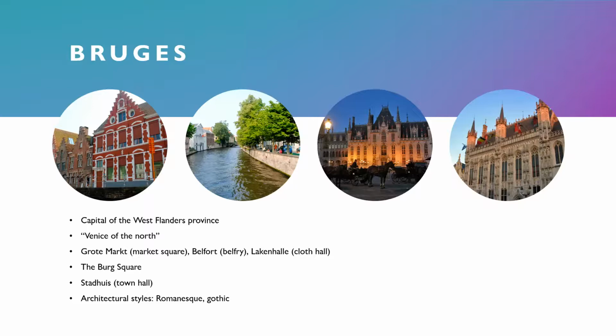The Burg Square is the next place to visit. The town hall is a Gothic building built between 1376 and 1420. It features replicas of statues of counts and countesses of Flanders. The originals were destroyed by the French Revolution. And there's a Basilica of the Holy Blood, which is a Romanesque structure, and that was thought to have relics of Christ's blood from the Holy Land in the 12th century.